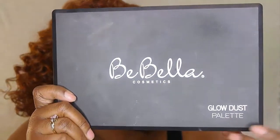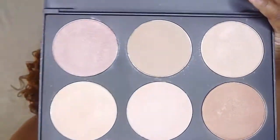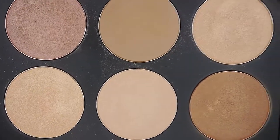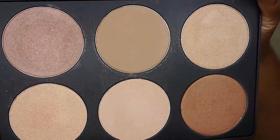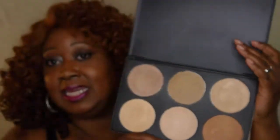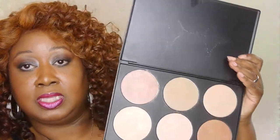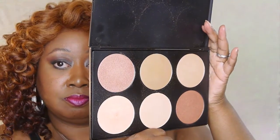Okay, now, that being said, there is another highlight palette I want to show you if you're a diva on a budget like me. This is from Bebella. This is called the Glow Dust palette. I want you to take a look at this here. Look at that. Do you see that? There are 5 highlighters in here and 1 bronzer. That's like a bronzer without shimmer. The rest have shimmer. Look at that.